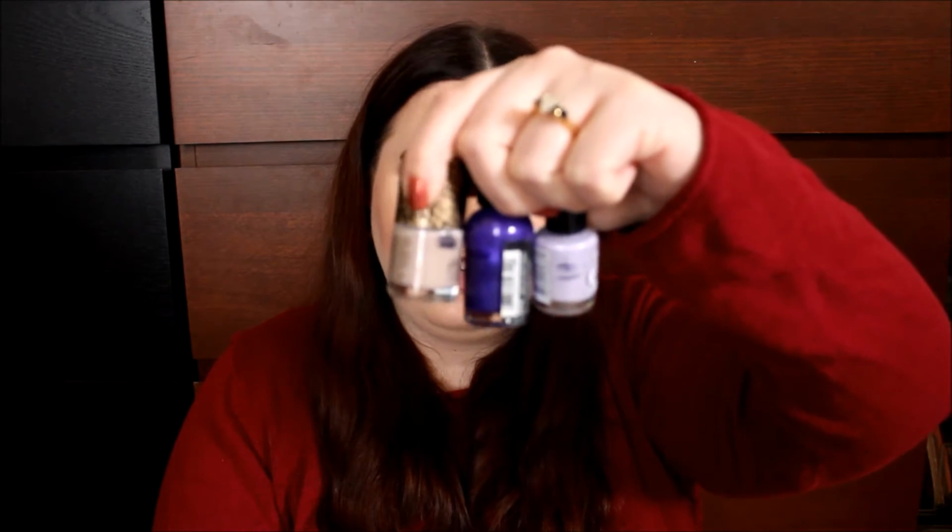The first items I'm going to show you are the items that I don't have progress on at all, or no visible progress, and then we'll get more into the other stuff. So firstly is my trio of nail polishes. I don't have any visible progress on any of these three.